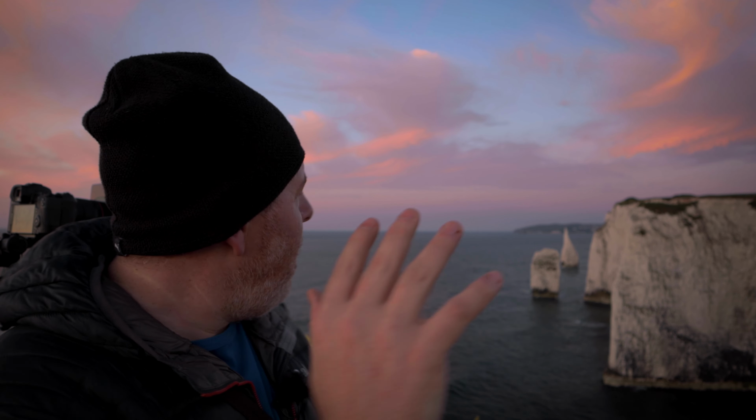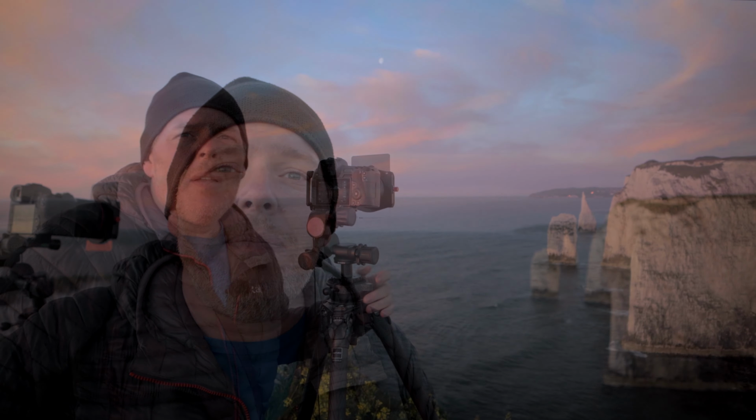So we're just going to have to wait and see what that light does as it comes up, and if it casts light onto those rocks, then we'll have to maneuver to accommodate it. So fingers crossed, we'll get lucky again.